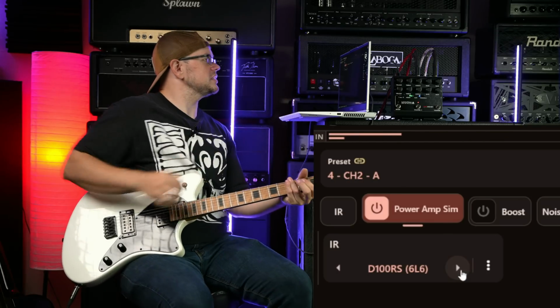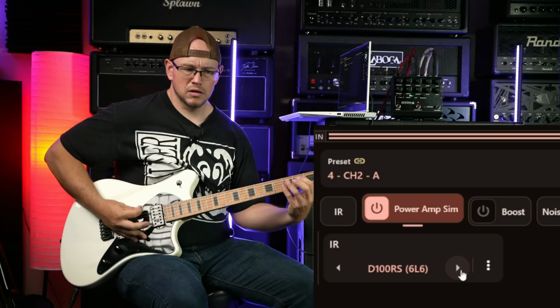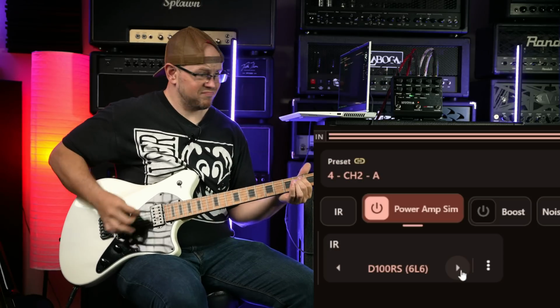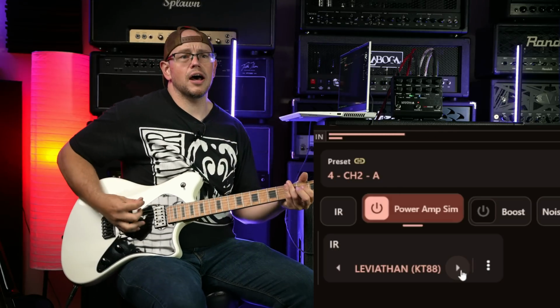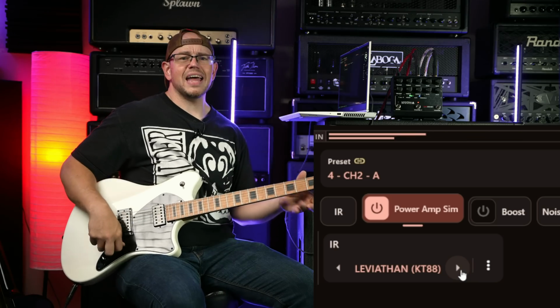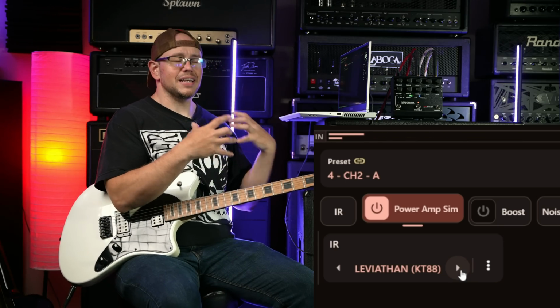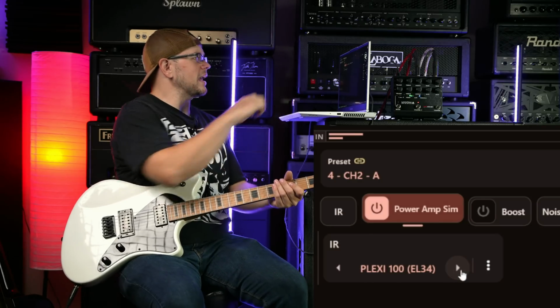Dude, so good. D100 RS. Man, I like that one too. They all sound good. Back to the Leviathan. Dude, listen to how much of that tone is in the power amp. That is a massive difference between what we were just on. Go back over to the Plexi 100.